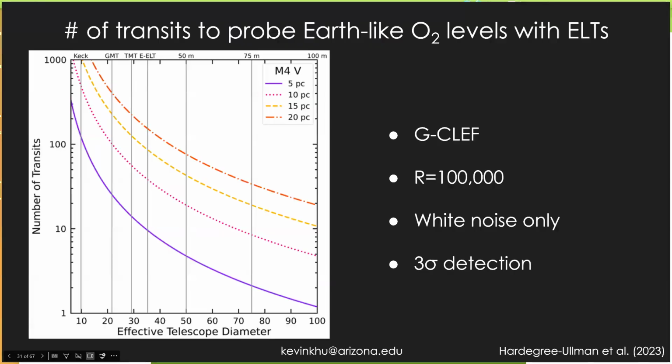So we have all that information. Now we need an instrument performance model. This plot shows the number of transits it will take to probe Earth-like levels of oxygen with the ELTs. This is assuming the GCLEF instrument on the GMT. It's an R of 100,000 instrument. We're only assuming white noise, and we're, again, assuming a 3 sigma detection.